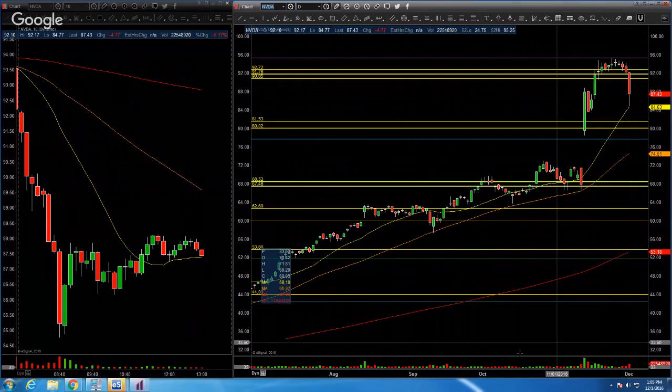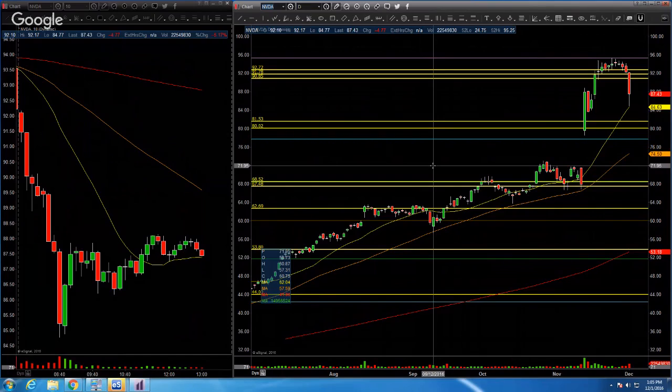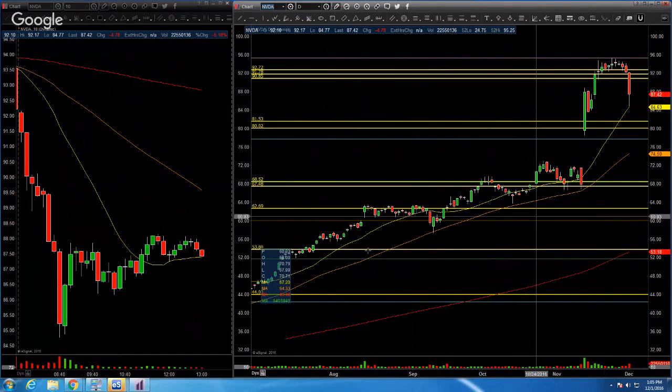I used to just hold on to it. Man, I'm losing. Oh my gosh, I can't trade anything else. I'm losing on these two stocks. No, you can trade stuff. You just got to take the right position.